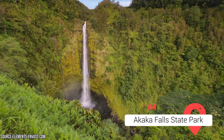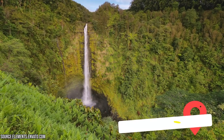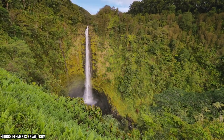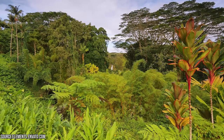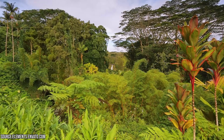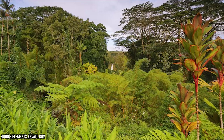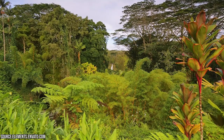Akaka Falls State Park. Nearby Hilo is the incredible Akaka Falls State Park. This is the perfect hike for family groups with older or younger members, since the way to the falls, either Kahuna Falls or Akaka Falls, is just a short paved trail. Set aside 30 minutes for the loop walk and a bit more for admiring the falls themselves. Akaka Falls is Hawaii's tallest waterfall. It tumbles down an impressive 442 feet cliff face, and the trek to get there is lined with bamboo groves and orchids and follows a gorge.